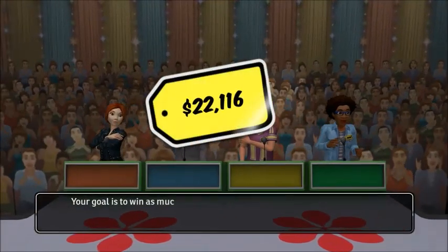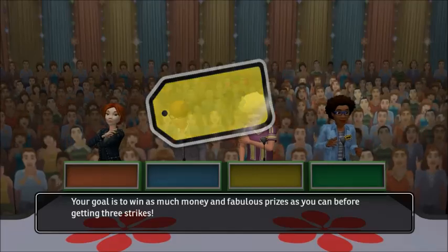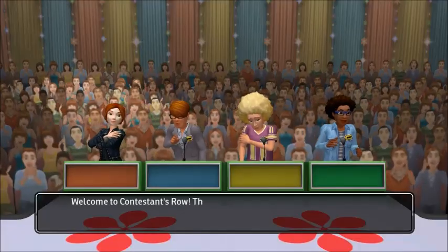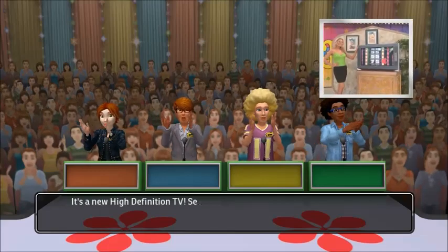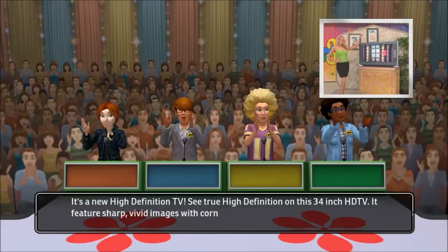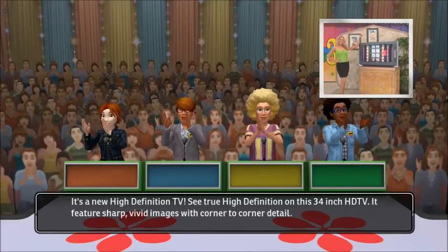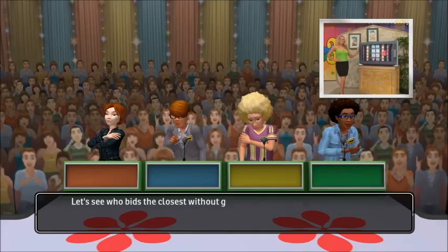Your goal is to win as much money and fabulous prizes as you can before getting three strikes. Welcome to Contestants Row. Here is the item up for bids. It's a new high-definition TV. See true high definition on this 34-inch HD TV. It features sharp, vivid images with corner-to-corner detail. Let's see who bids the closest without going over.